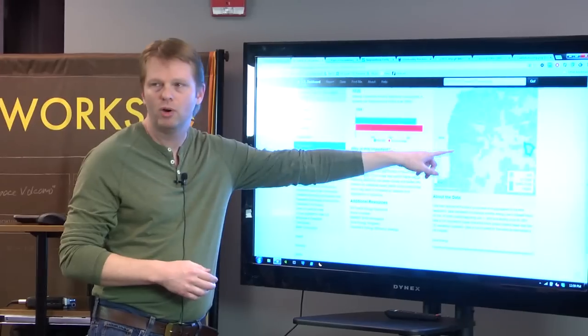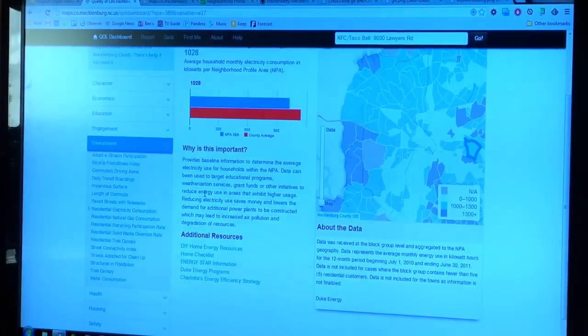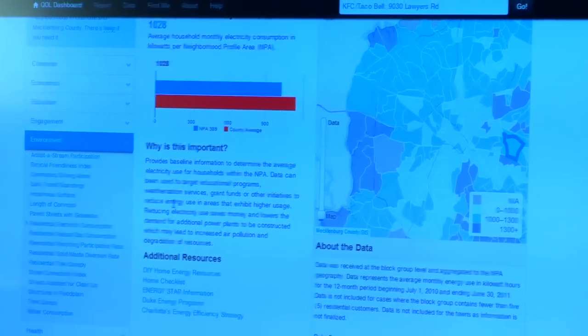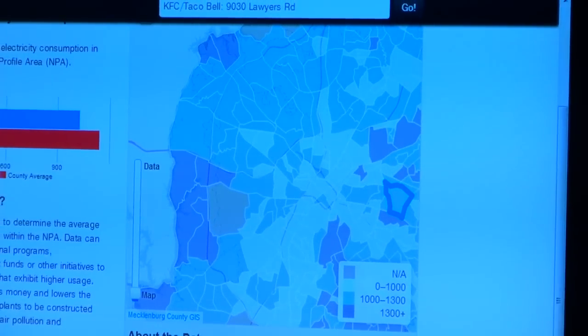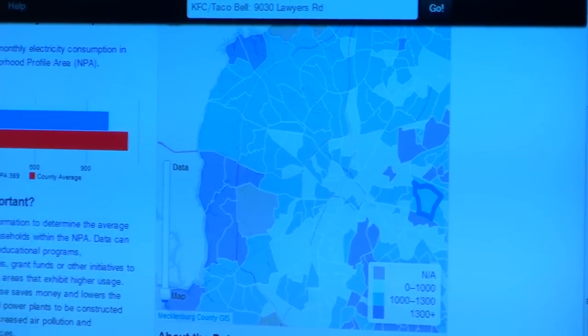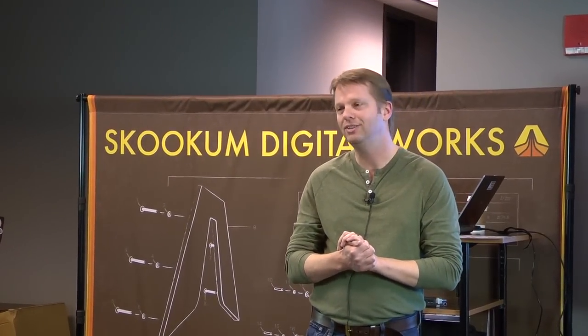What does each one of the blocks represent? Is that a census group? These are the neighborhood profile areas, so each one is made up of one or more census blocks. Do those stay fixed? Because like zip codes, their boundaries can change, right? Yeah, usually they stay fixed. They can change, but usually they stay fixed.